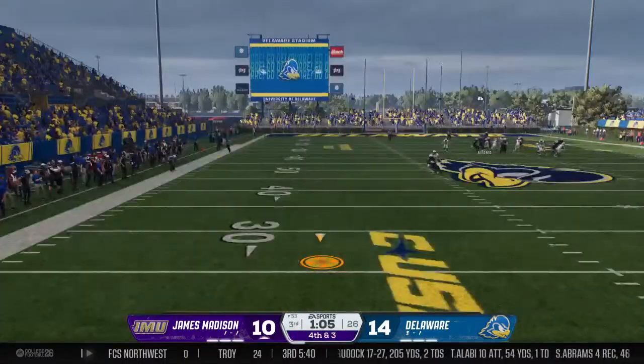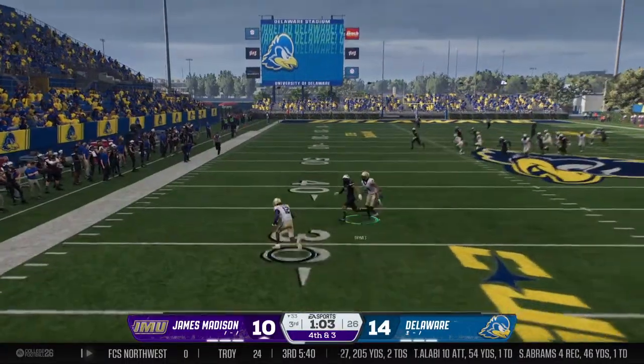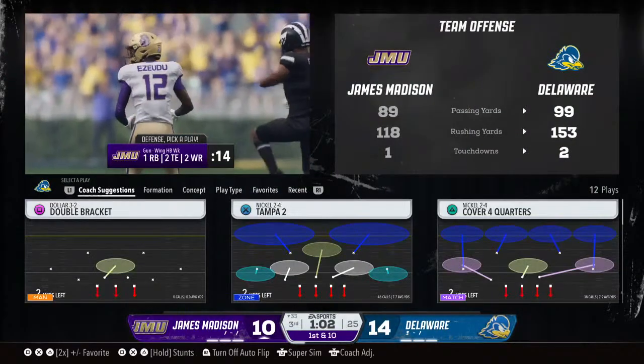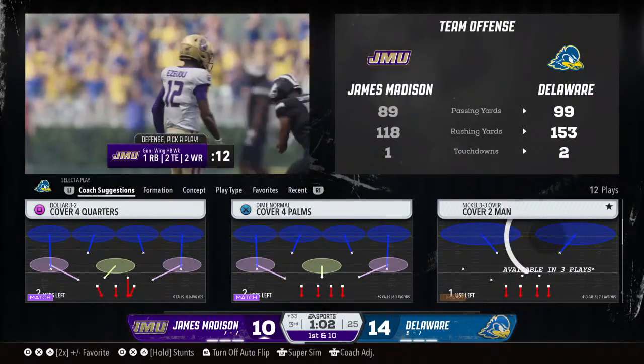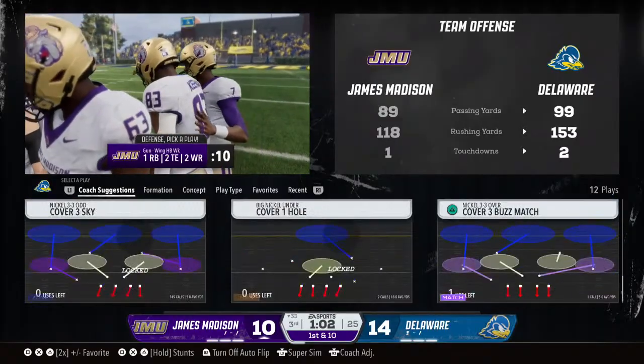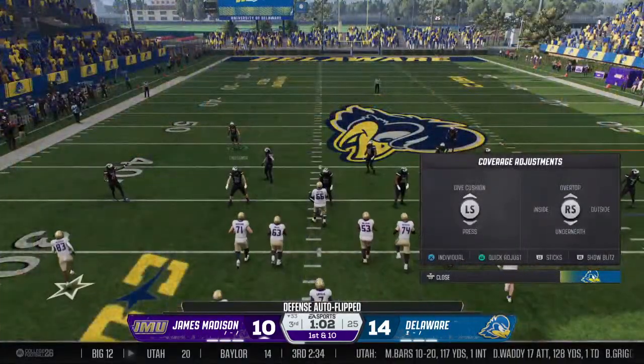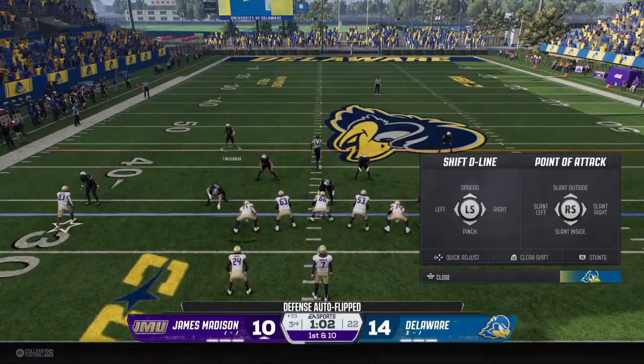The kick is on its way. They'll put that return to a stop at the 33, but the offense is set up in pretty good field position. Guys, James Madison ready to go back on the attack. They've got it back after that last drive stalled out, and they were stopped on 4th down, David.